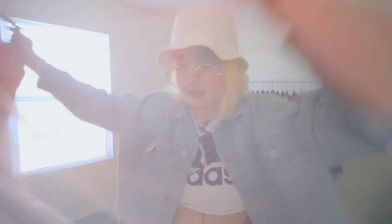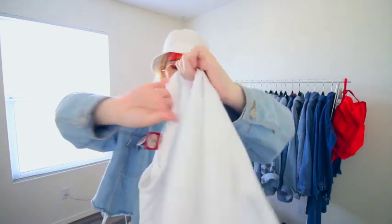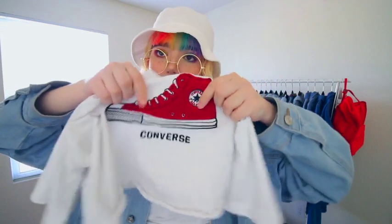It's so pretty. Okay, lastly, I have one thing that I got from WeGo, but it's from Converse, but they just sell it at WeGo. Kind of like how in America they sell Converse at like Target. But it just looks like this. It's a men's shirt that they had at WeGo, but I cropped it, turned it into the cutest crop top ever. And it just has a red Converse on the front. Look at it, it's so cute.